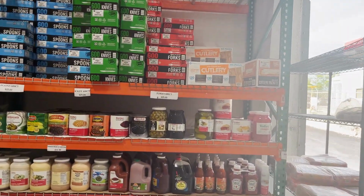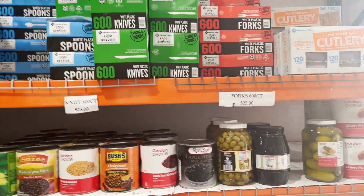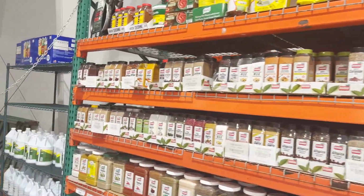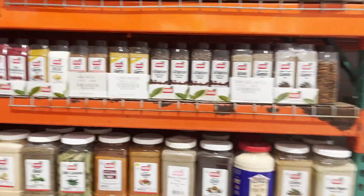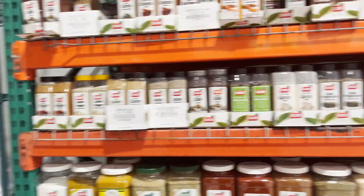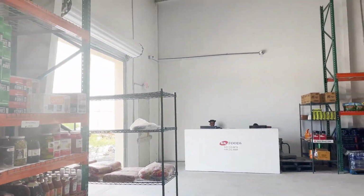So you could see they have different types of seasons. You have forks, you have plastic spoons. You have various types of seasonings here at this new wholesale store here on Leeward Highway. All different types of seasonings. Seasoning salt, you have curry powder. You have all different varieties.